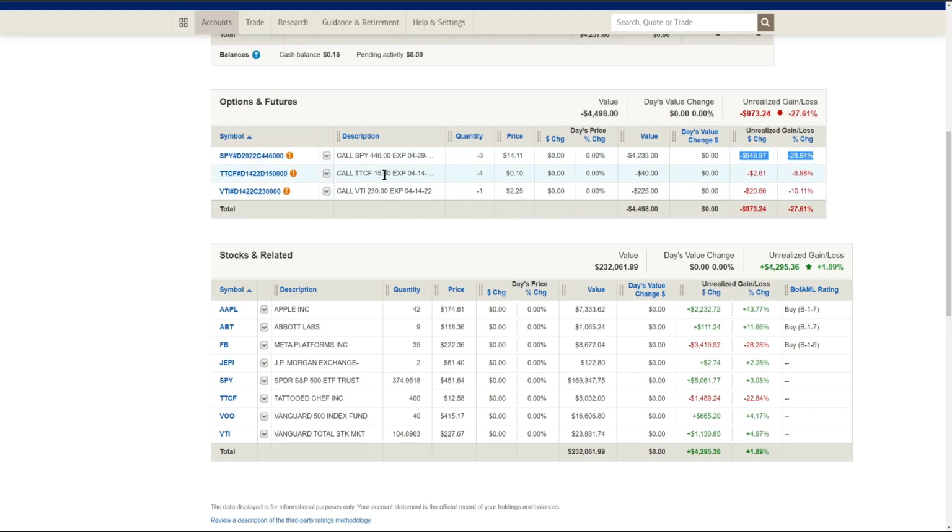Tattooed Chef, I sold a couple options on that one. For a $15 strike price, they're currently trading at $12.58. So there's quite a bit of upside there for that one to even get up to the $15 mark. And we have VTI. We sold one option on that one as well for $230. VTI is currently trading at $227, so that's a couple percentages to the upside. So we're still well within the area, and these do not expire till the 14th of April.